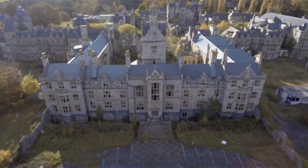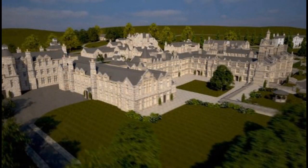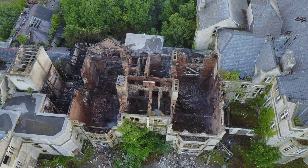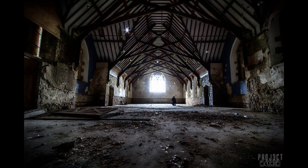Number 1. Denby Asylum, Denby. Denby Asylum was built in 1848 and was used for treating psychiatric patients. By the year 1900, it housed over 1,500 patients. In 2008, it was reported that it caught fire due to arson when trying to attempt to renovate the building. With the building being abandoned in 1995, it's been closed for 24 years.